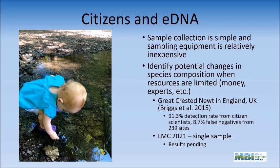That has already been tried in England for the great crested newt. They had citizen scientists sample 239 known ponds possessing great crested newt. Those citizen scientists got a positive detection rate of 91.3% and false negatives of 8.7%. For me, 8.7 is still a little high, especially when they were already known through other methods.